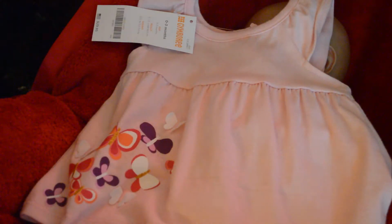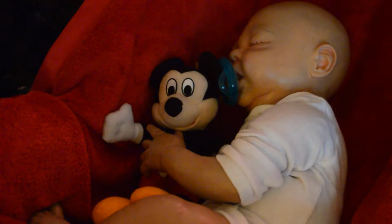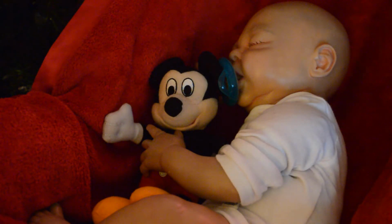And the little undies. These are the little blue mares undies. It's so cute. Look at that. So pretty. And that was all from Gymboree.